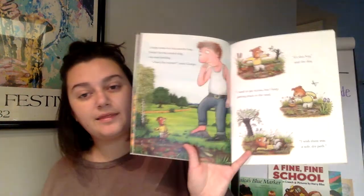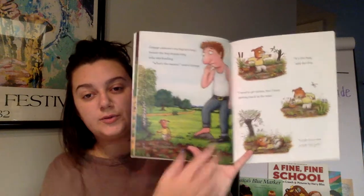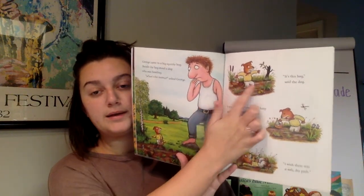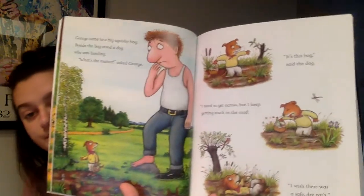George came to a big, squishy bog. Beside the bog stood a dog, who was howling. "What's the matter?" asked George. "It's this bog," said the dog. "I need to get across, but I keep getting stuck in the mud. I wish there was a safe, dry path." So I heard a new word. A bog is like this path of mud that you can't get through.